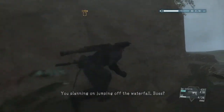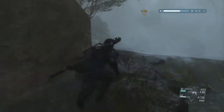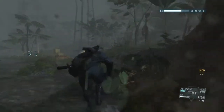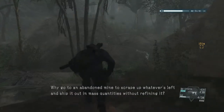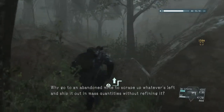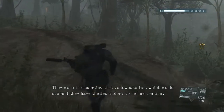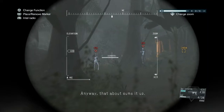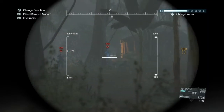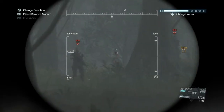But you planning on jumping off the waterfall, boss? Go around. There are plenty of other uranium mines that are in operation, like in Niger, Namibia, South Africa. Why go to an abandoned mine to scrape up whatever's left and ship it out in mass quantities without refining it? They were transporting that yellow cake too, which would suggest they have the technology to refine uranium. Anyway, that about sums it up. Unfortunately, the analysis of that yellow cake is taking a little longer. I'll let you know when it's done.